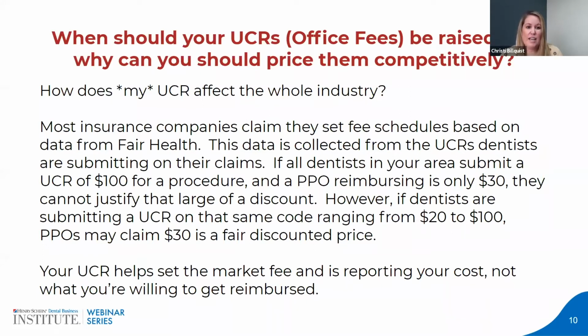And a lot of times, if they're submitting low fees, then that's what we get our data from and where we set our fees. So, it's a collective effort of having nice, healthy UCRs helps the industry, and especially those zip code based fee schedules in your area, like MetLife, Delta PPO, those are all very standardized fee schedules that most everyone is on the same one. So a rising tide raises all ships. If everybody submits higher UCRs, then that helps the whole industry.